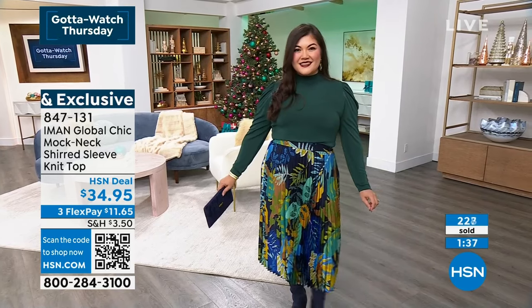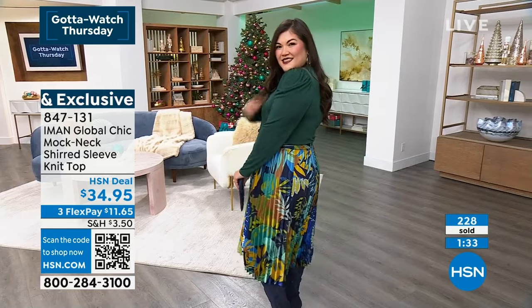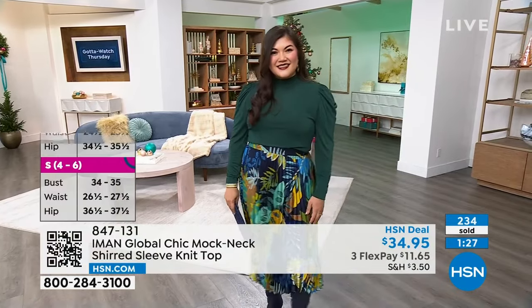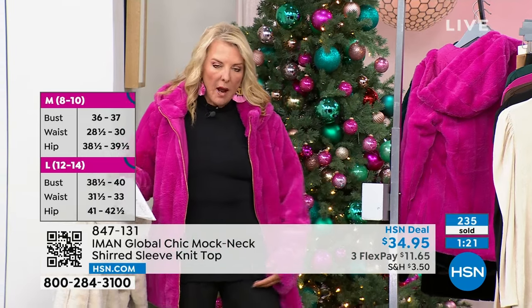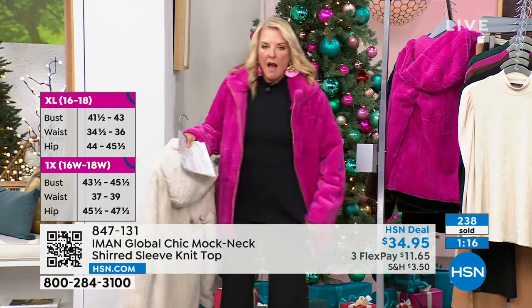Now, here's what we're doing at the top. In terms of your sizes, we start at extra small and go through 3X, and it is 26 inches long. So you do get coverage. If you definitely want to wear it out more like a tunic length, this is a small and it actually comes to right at the middle section of my thigh. So it's definitely covering up the bum area and the front.